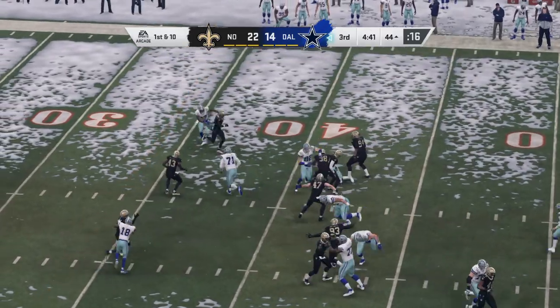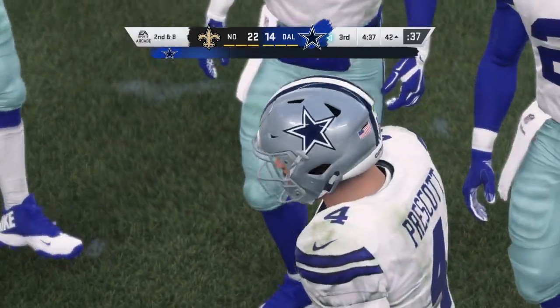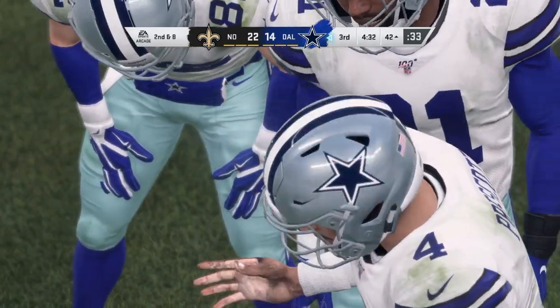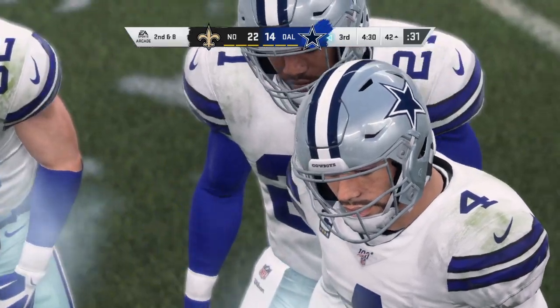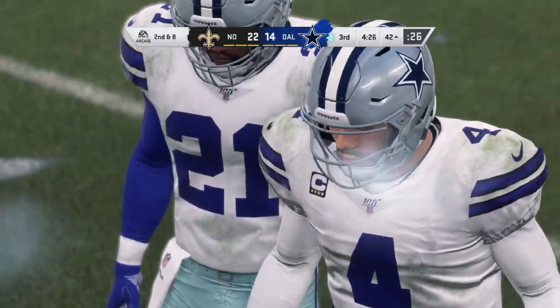Running game working. They'll stick with it on 1st down. 2 yards on the carry there. It'll be 2nd down. Early down stuff to put this offense in a precarious position. We know that securing the point of attack, especially against the big-bodied guys in the middle of this D, has got to be priority 1.